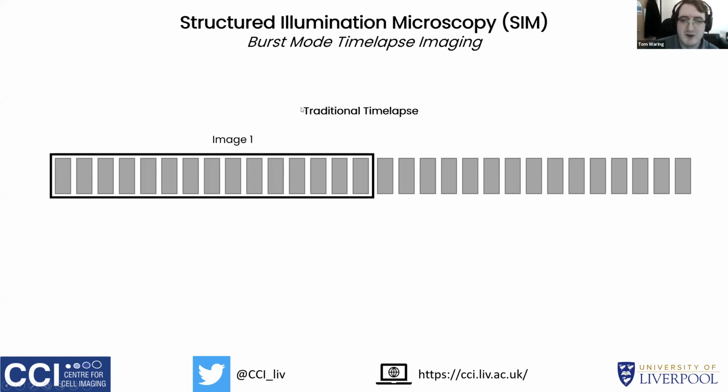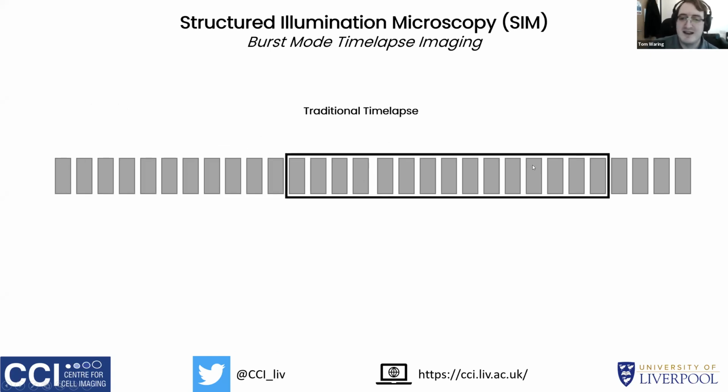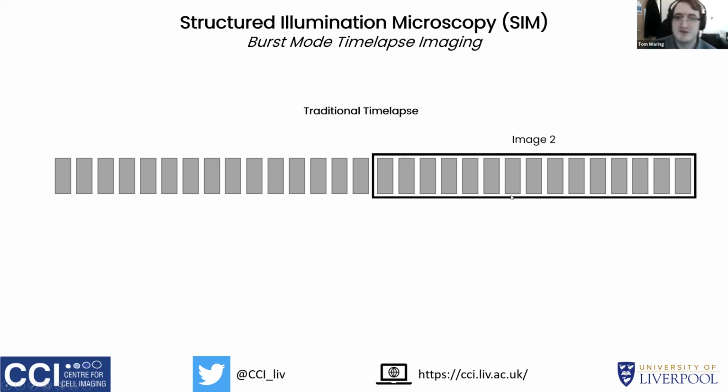When we think about what a time-lapse is, a time-lapse is essentially a sequence of images taken one after the other. So when we think about SIM, each image that we get, the SIM image, is actually 13 images that are then processed into a single image. So what that might look like in a traditional sense of a time-lapse is that we might take 13 phase images, which I've represented by these gray boxes here, and we might then process those into our first image. And then we'll take a second set of 13 images and process those into our second image. And so that way we have taken one image after the other in a time-lapse.